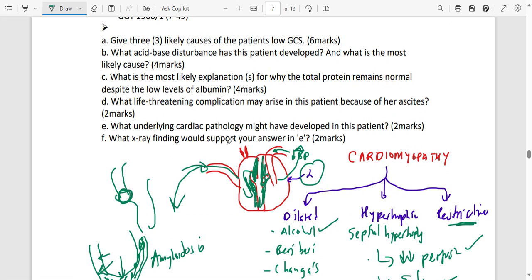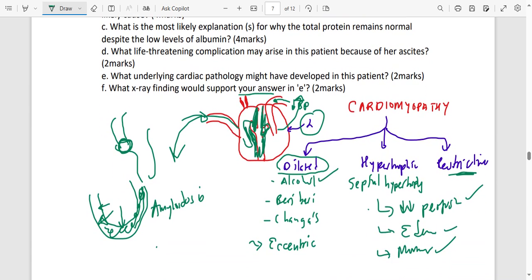So, what X-ray findings would support your answer? Because there is dilated cardiomyopathy, the heart has become big. So, you are going to do what? You are going to see cardiomegaly when you look at the heart. So, basically, that. Are we fine with this question?